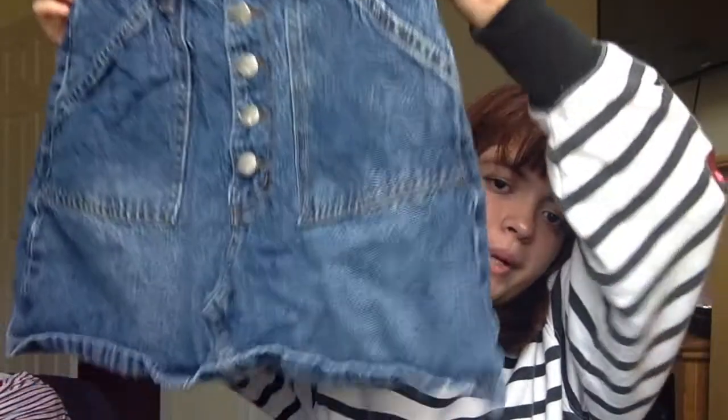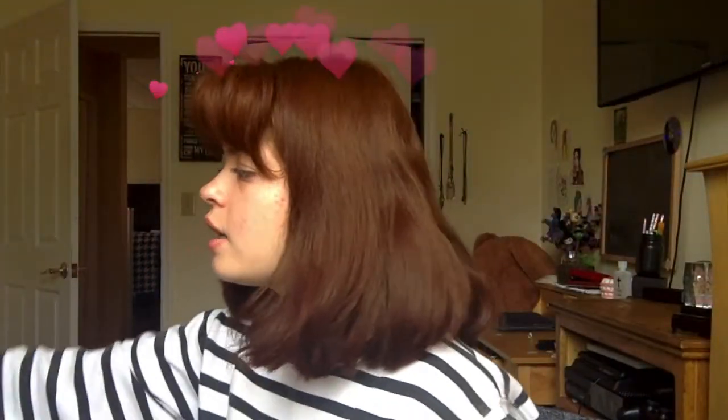And this is a skirt. Now, I haven't really worn this skirt yet. I mean, I tried wearing it once, but I think I can find something cute to wear this with. So I'm probably gonna keep it.